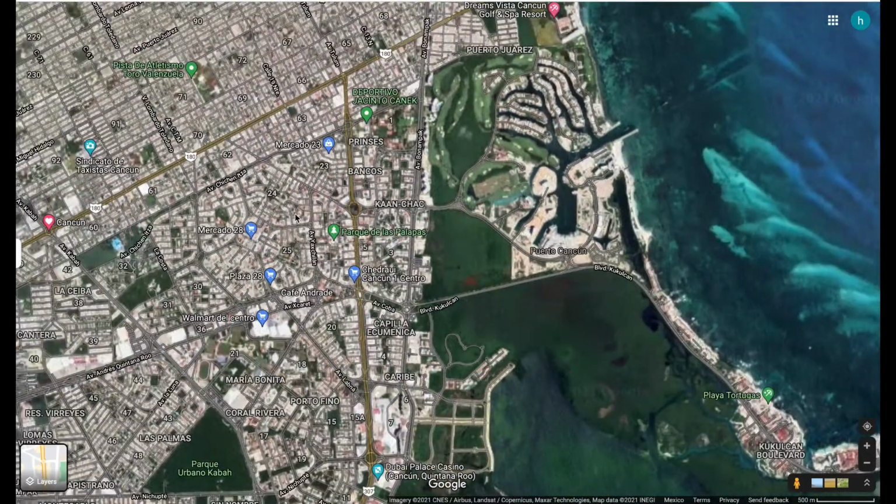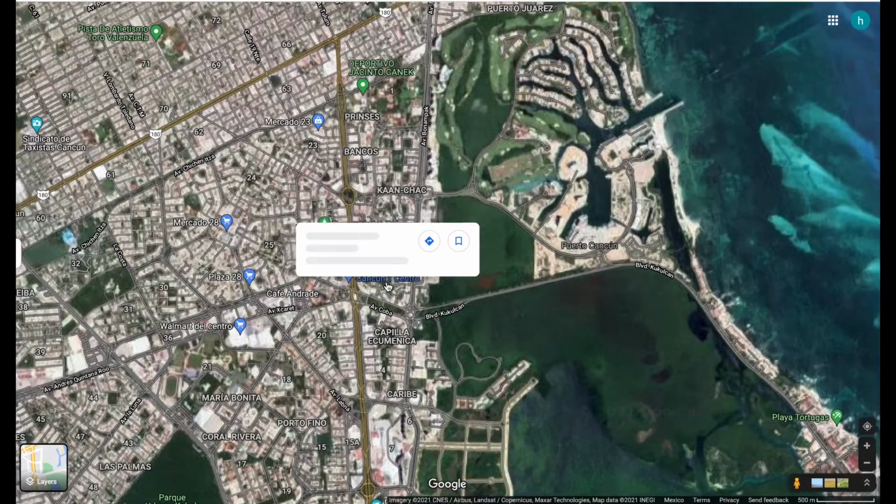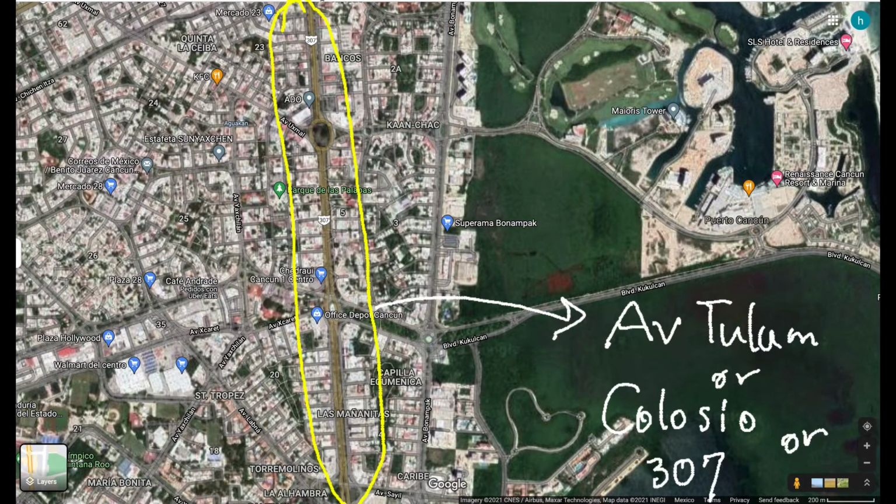to the hotel zone, you will find out that this is not exactly in the center, but you will see that this big avenue is the one that connects the very north part of Quintana Roo to the very south part of the state. And within the premises of Cancun City, it's called Avenida Tulum, or Tulum Avenue. And once it turns into a highway, we call it the Colosio, or the number of the highway, which is 307.